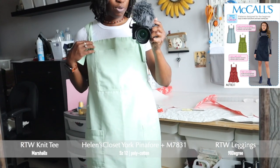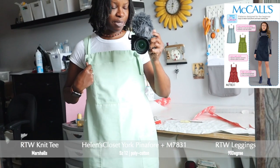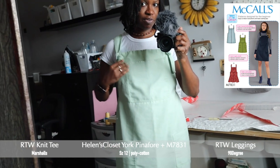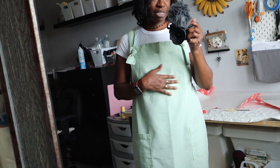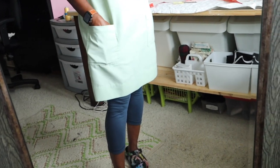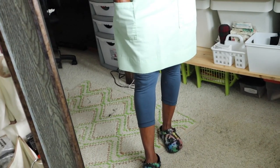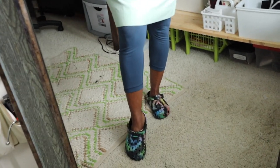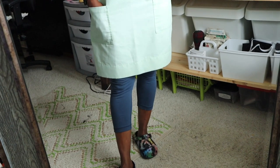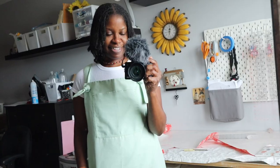The bib is a little longer than I had hoped, but it's fine. And then I went with ties for the straps. Has a nice patch pocket at the chest, and I have these hip patch pockets as well. It goes down to my knees. Has a nice chunky hem, and I'm wearing these ready-to-wear leggings by 90 Degree, and I have on my Crocs today for now. That's what I'm wearing.